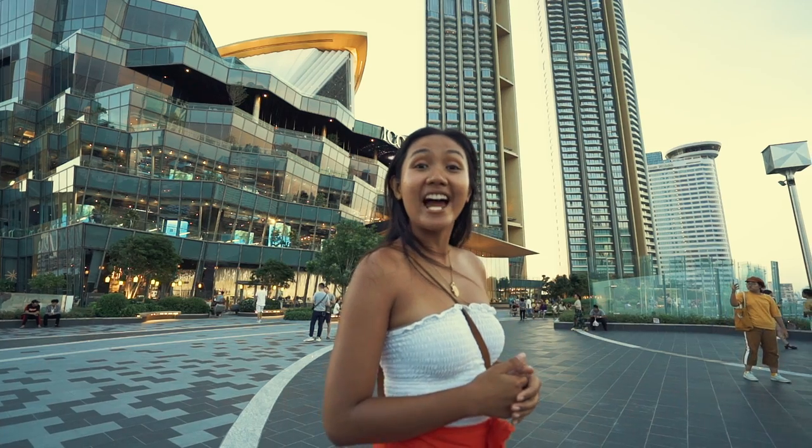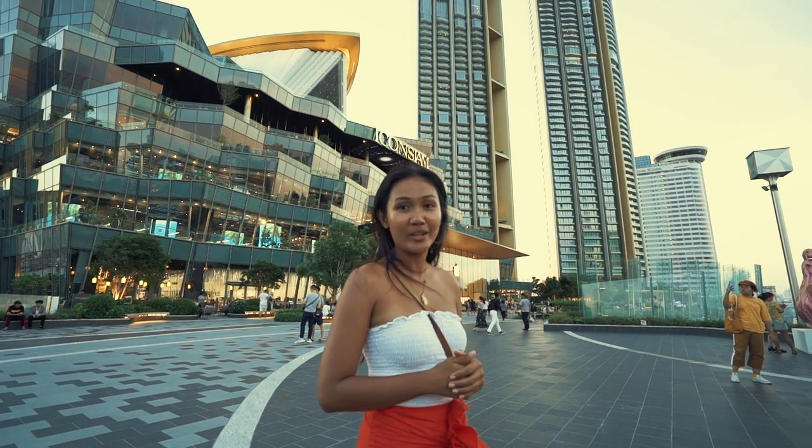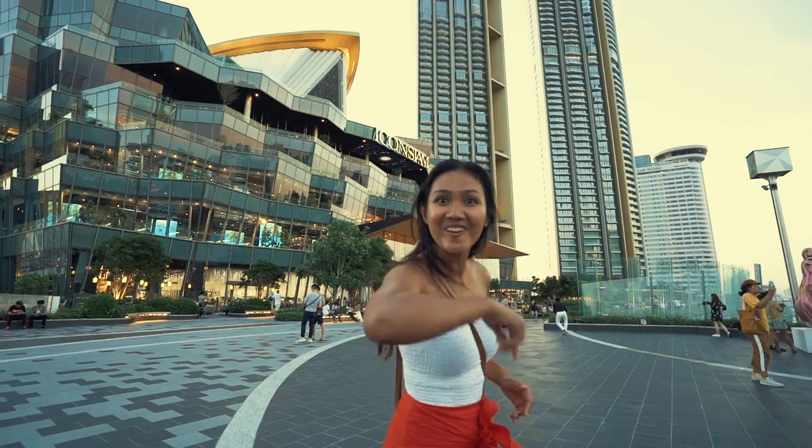Opened in 2018, Icon Siam is one of the luxurious malls here in Bangkok, Thailand, located on the Chao Phraya River. Let's go!